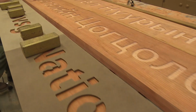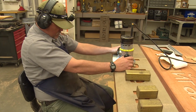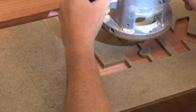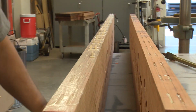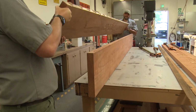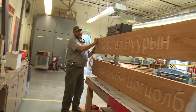The sign maker arranges a series of stencils on a large work table. The stencils have both English and Cyrillic words in 6-inch high letters. In a workshop, he uses a handheld router to carve the words into the surface of several 8-foot-long wood planks. Afterward, the man glues reinforcing discs into the long edge of one of the planks. The discs stick out and fit into corresponding slits cut into one of the other planks.